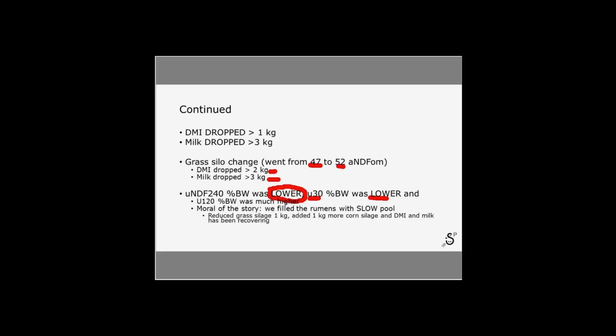I corrected it a little bit, pulled out some of that grass silage and put more corn silage in, and picked up about 2 liters of milk. Hopefully, we are going to go back to feeding alfalfa silage at the end of this week or early next week, and we can pick up the rest of this milk that we lost. But it's going to take time.